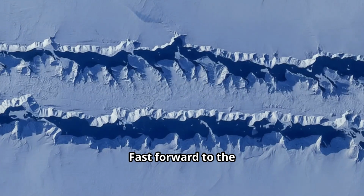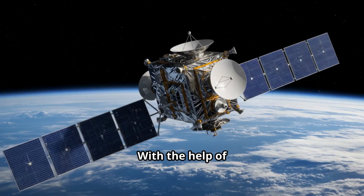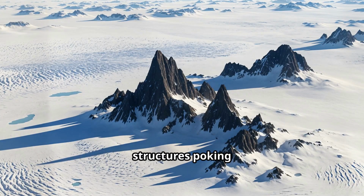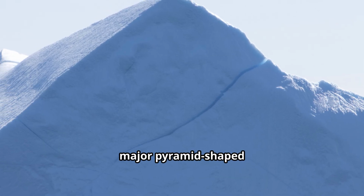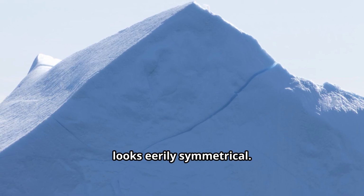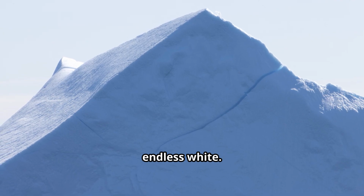in time. Fast forward to the 20th and 21st centuries. With the help of satellites and digital imaging, researchers begin noticing strange mountain-like structures poking through the ice. At least 3 major pyramid-shaped formations have been identified. The most famous, in the Ellsworth Mountains, looks eerily symmetrical. 4 sides, sharp angles, rising out of the endless white.